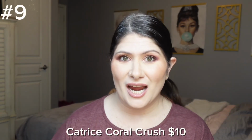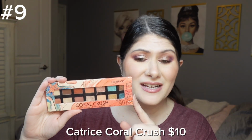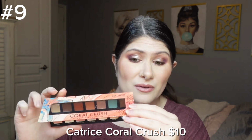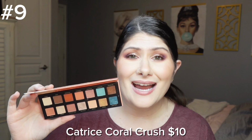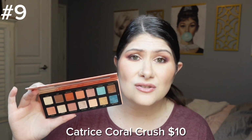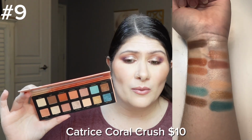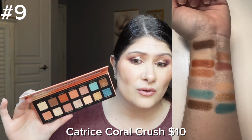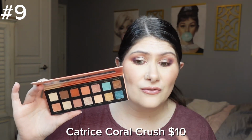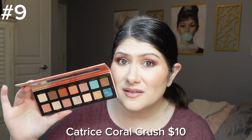Coming in at number 9, we have the Coral Crush palette from Catrice, and y'all, this is absolutely beautiful. The quality of this palette really did blow me away. I didn't expect a whole lot just because this is a more affordable brand at the drugstore. You can get them on Amazon from their website. You can even get some Catrice off of Ulta, but I didn't expect a whole lot from it. But I will definitely say that the formula in here rivals some high-end brands.